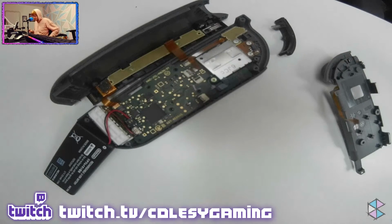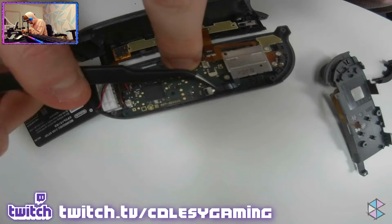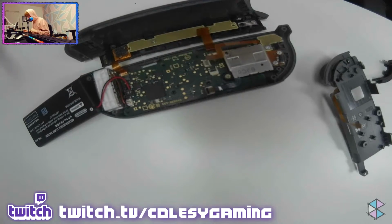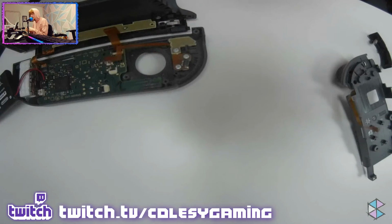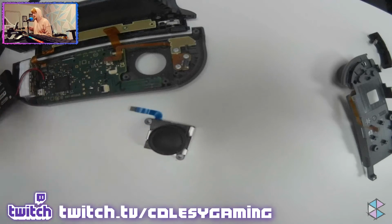My L button just fell off. My L button fell off. Whew, okay. Okay, so we've got a bunch more ribbon cables disconnected. Both screws be out of the joystick. The joystick will just come out. Nailed it. Right. There's the old joystick.